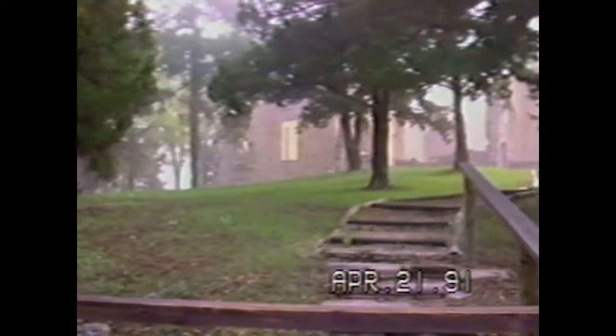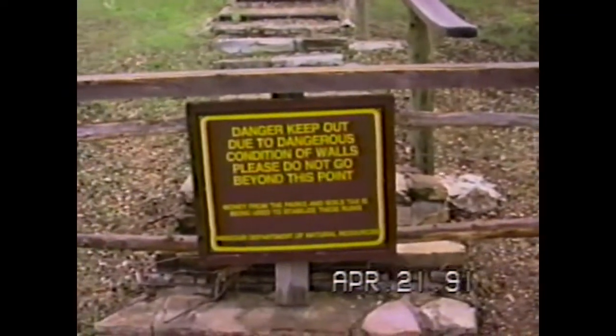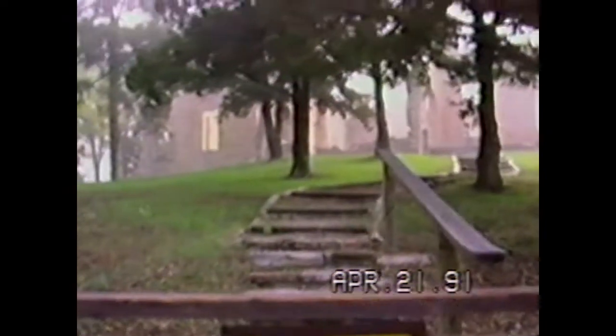Head on shot of the castle. And as I said before, they're rebuilding it with the stone, original stone that they find around here. Should make a pretty nice shot. The sun's beginning to come through the fog.